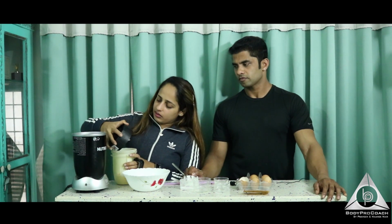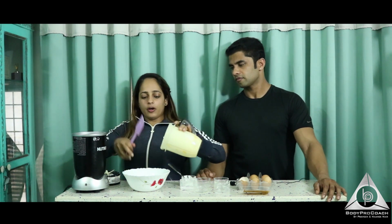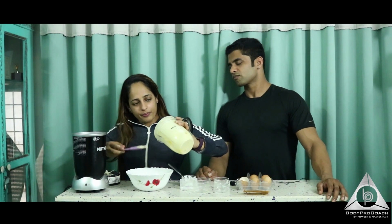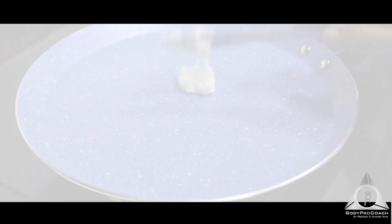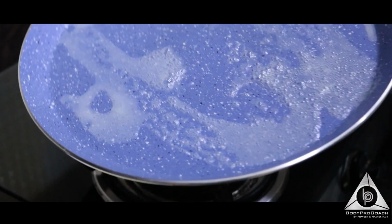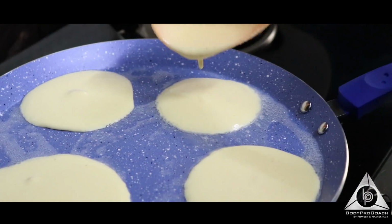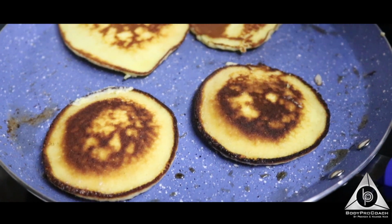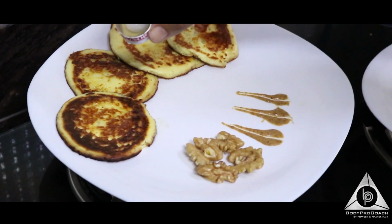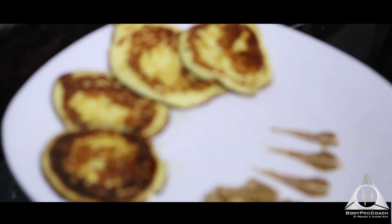It looks nice and thick. Yes. So I'm going to quickly pour it into a bowl now. Yeah, and we're good to go and make it over the pan now. Let's go. You could do the last touch up, you could add maple syrup over the same. And the pancakes are good to go. So our pancakes are ready.